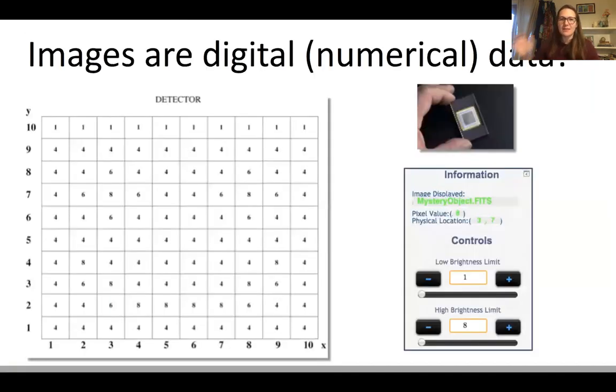So, like I said, images are digital. They're just numbers. The images that we get back from scientific instruments. This is a simplified field of view from our telescopes. Ours are about 1 million pixels. This is a lot less.